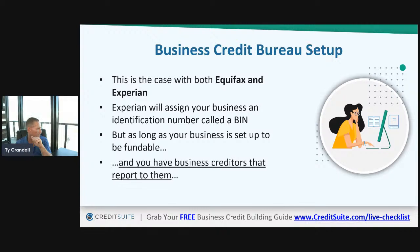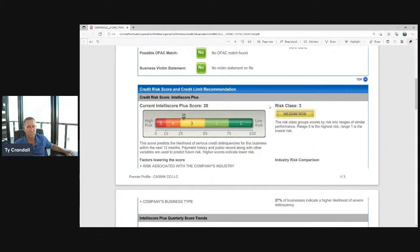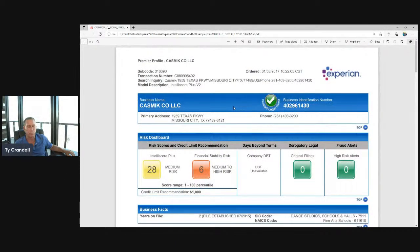So remember, the BIN number, or business identification number, is what is issued by Experian for you, even if you have no actual credit reported, or if you have credit reported to them. Two ways, again, the BIN number gets reported. One is if you actually have credit that reports to them, and two is if they have three points of data about you. Here's what it looks like.